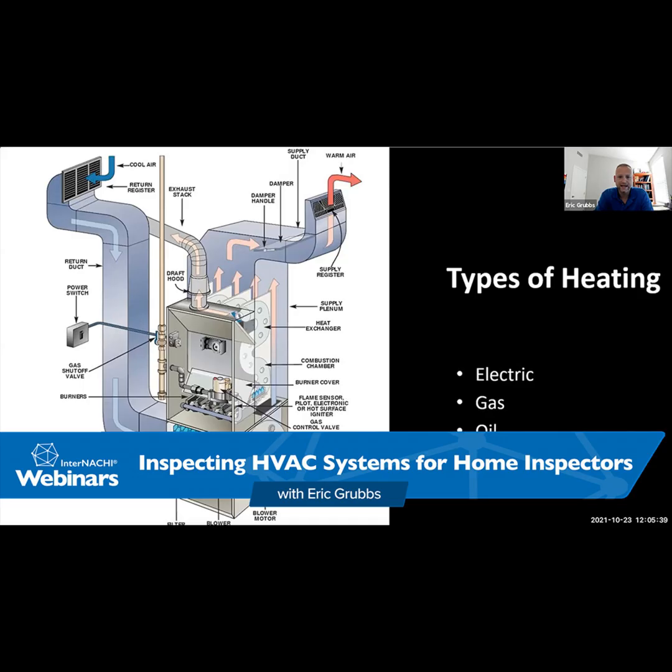Same with variable speed, but variable speed does take longer. It steps it up in stages. So to get it all the way to 100% capacity on a variable speed system, you're going to have to let it run for 20 to 25 minutes before you actually do your test, because it'll stage up every 5 minutes. And that's typically across the board with any manufacturer on variable speeds.